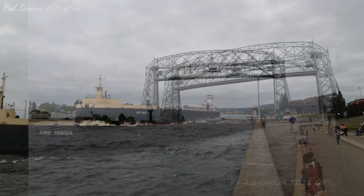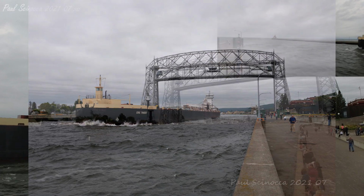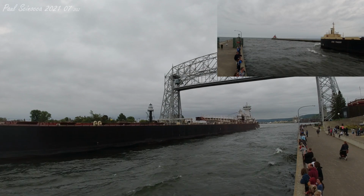The Clyde S. VanEnkevort and Erie Trader are currently departing the twin ports, going to Cleveland with a load of iron ore pellets. If you see any crew members out on deck, make sure to give them a wave and wish them a safe voyage.